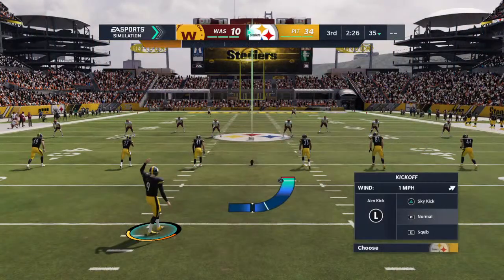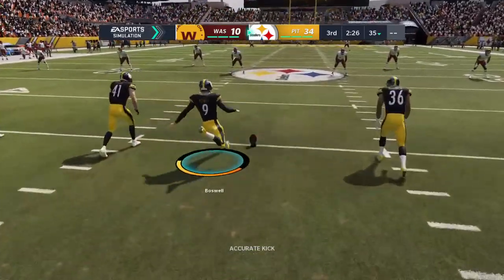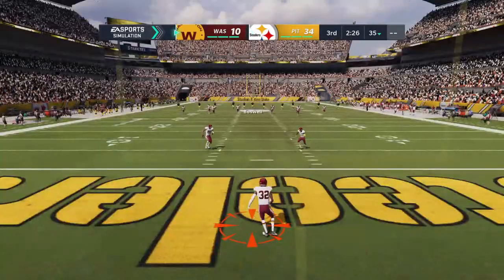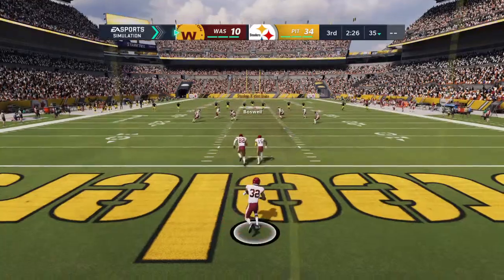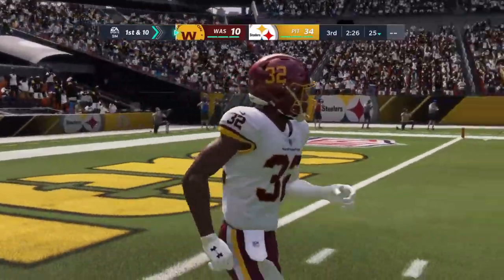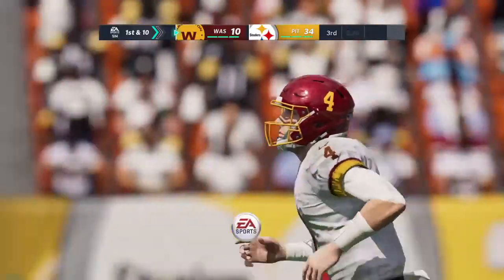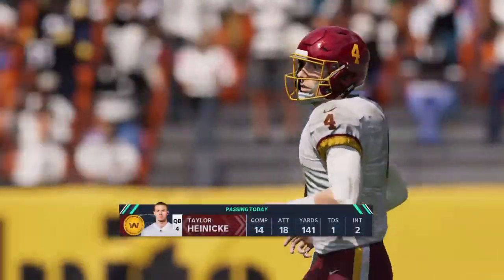Chris Boswell to kick off for Pittsburgh. Boswell now to kick it away after the touchdown. Taken about 7 yards deep, and he'll just sit on this one as their drive will start at the 25. Out comes Washington's offense as they get set to take over here.